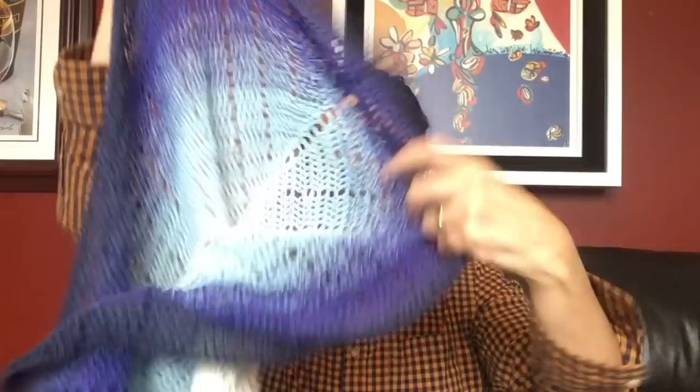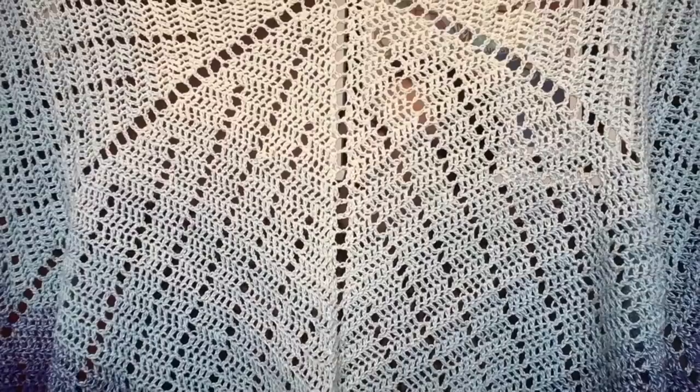The other one that I did was a Fibre Spider tutorial. I believe the designer is a different designer, but Fibre Spider did the tutorial for this piece, and it's called the Rivulet Shawl. I'll just show you. It was done in a fingering weight yarn. I believe it was fingering weight. Yeah. And it was a swap yarn that I got from Rose Likes Crochet. Hi, Rose!